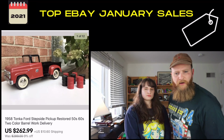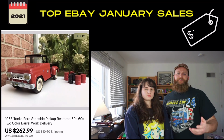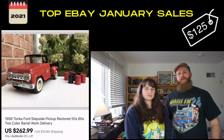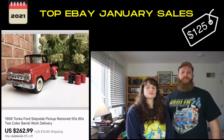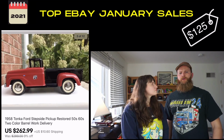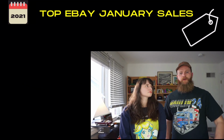Here we have a Tonka Ford, and that sold for $262. I did pay up for that. I bought it, it was behind the glass. There's a guy who restores these things. It was at an antique booth type of place. And they had to call the owner. I asked him down, I think I paid about $125 for it, which was a lot, but I liked it, and it would flip, basically double the price.